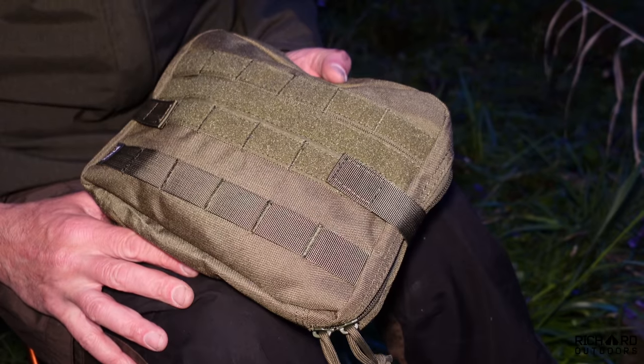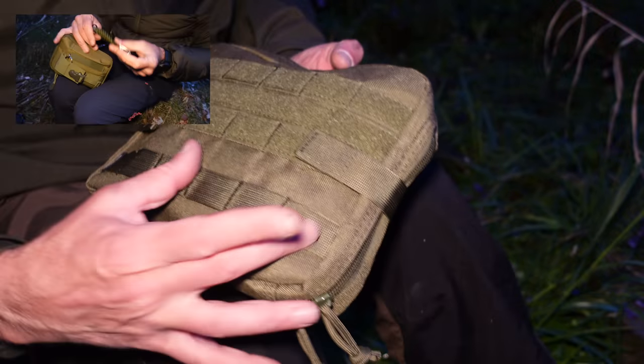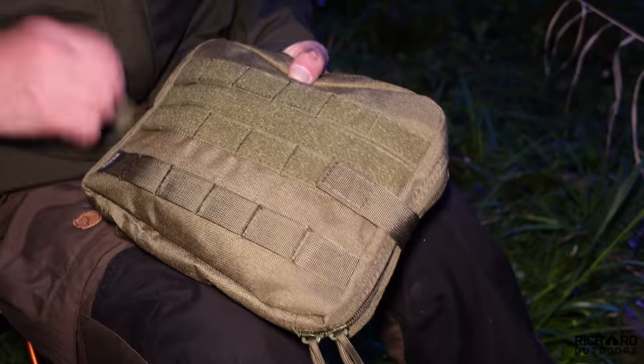So here's the new EDC pouch made by a company called Winex Tactical. It's about, I'd say, 2.5 times bigger than my original effort. And so let's see what I've done.